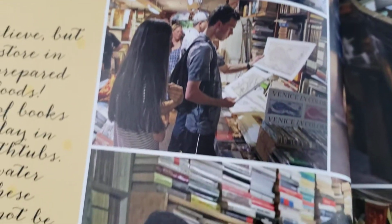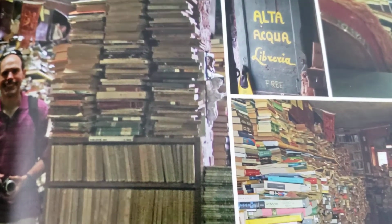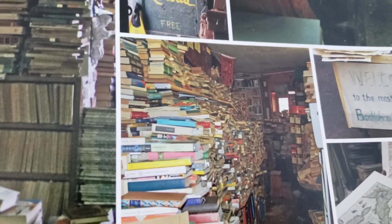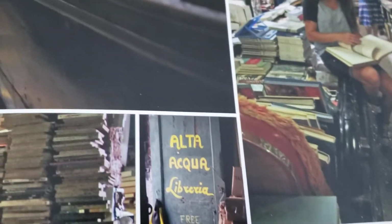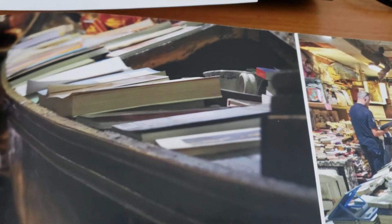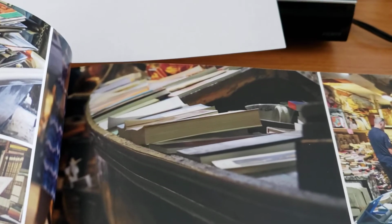It's pretty amazing, but you can ask the bookshop owner about any topic or title, and he can point you in the right direction and show you where you can find that title. With books and maps and posters, I love bookstores, so I could have browsed here for hours. That bookshop owner must have an amazing memory.